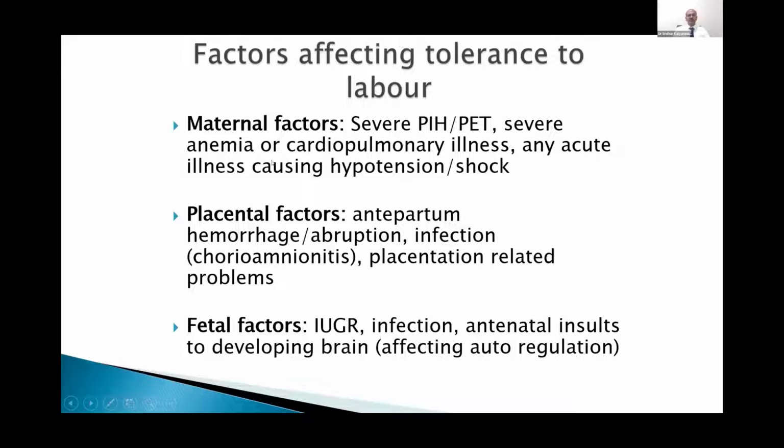The factors can be classified as maternal factors, which can be due to maternal illness like severe PAH or preeclampsia, severe anemia or cardiopulmonary illness, which affect the gas exchange in the placenta, or any acute illness in the mother like septic shock, which can cause hypotension. The placental factors, as we discussed earlier, may include APH and abruption. It may be infection like chorioamnionitis, or it may be abnormal placentation. This is often seen in multiple pregnancies.